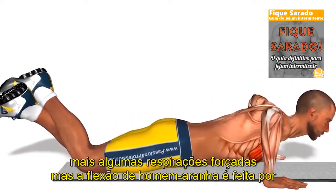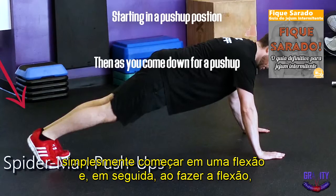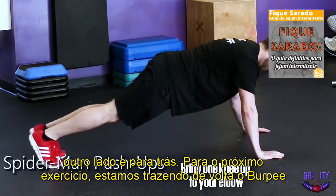But the Spider-Man push-up is done by simply starting in a push-up position, and then as you come down for the push-up, bring one knee up to your elbow. Then come back up and repeat on the other side, back and forth.